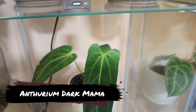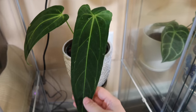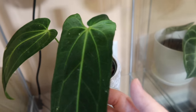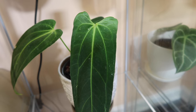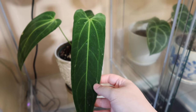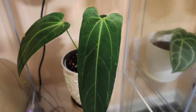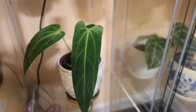Same here with my dark mama. She is beautiful though, and she has plenty of foliage. So I've got my three beautiful leaves. It was funny because she had popped this leaf out right before shipment, so we waited on that one to get hard enough to ship. And then as soon as it was ready, she had another leaf pop out, but unfortunately that didn't make shipping. That's okay though. I know she'll produce plenty more.